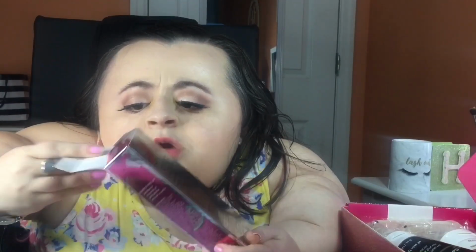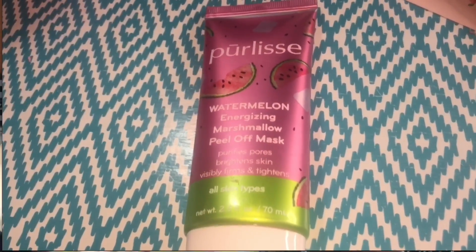So that is just this right here. Let's take this out of the box. The box is really cute, I have to say. It's got little marshmallows all over it and watermelon. You definitely can tell that that is the theme. And oh my goodness, the packaging is so cute. Okay, so that is what it looks like.